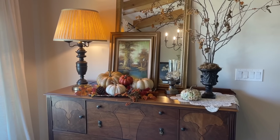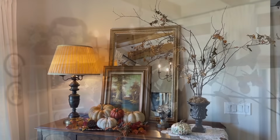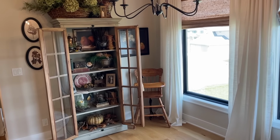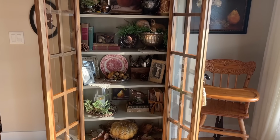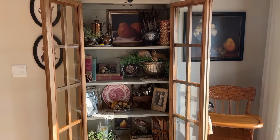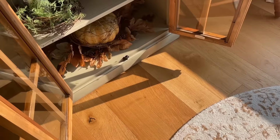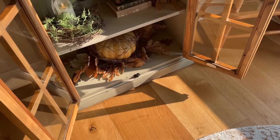I've had my home for quite some time, and slowly I've been adding family heirlooms to my space because I just want my home to feel like family. Where I house all these family heirlooms is this little cabinet. I have had it for quite some time, and I am so happy that I'm able to share all my tips and tricks with you guys for the holiday season or any season on how to decorate this little space.